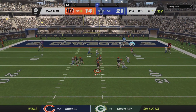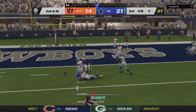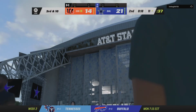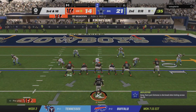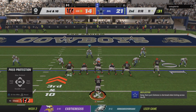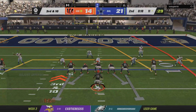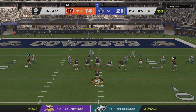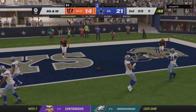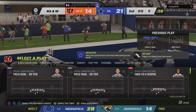To throw once more on 2nd and 10. Mahomes. And that will be incomplete with a clock showing 18 seconds now to go. This offense was on the move. Now 2 straight incompletions have them looking at 3rd and 10. Here's Mahomes to throw. And that is incomplete. Down to 15 seconds now.